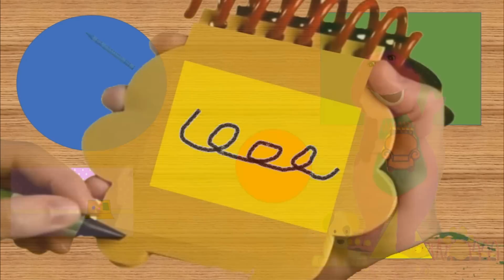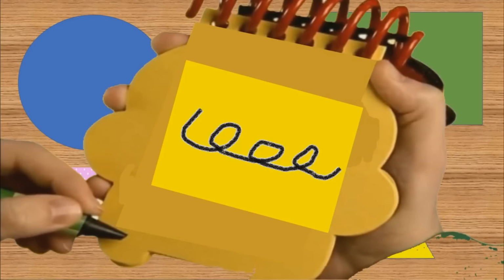Now, how do we draw a spiral? One squiggly line, two squiggly lines, around, around, big circles, and boom, you got a spiral.